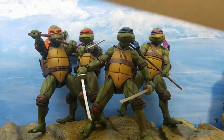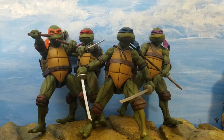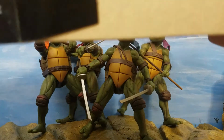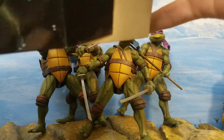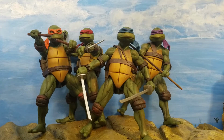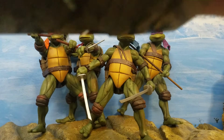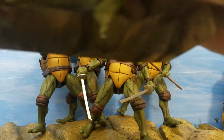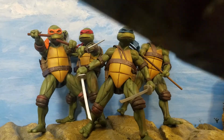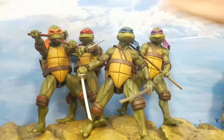Now, originally, these had come out through San Diego Comic-Con as San Diego Comic-Con exclusives. And my experience with that was horrible. Now, I didn't go to the Comic-Con. I can't afford to go to the Comic-Con. I've never been to a San Diego Comic-Con. I'm not sure I really want to go there.